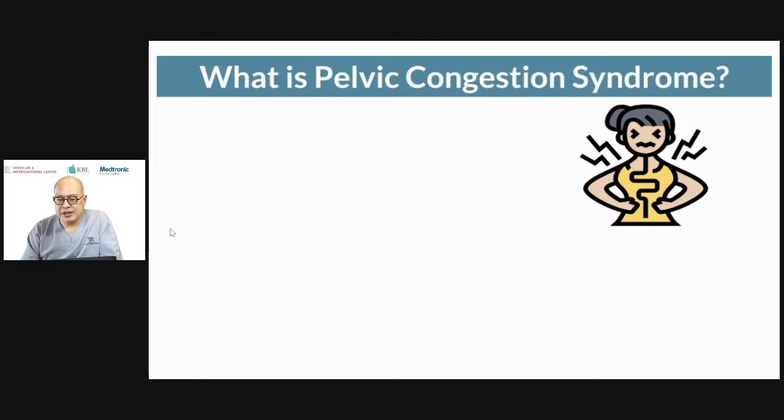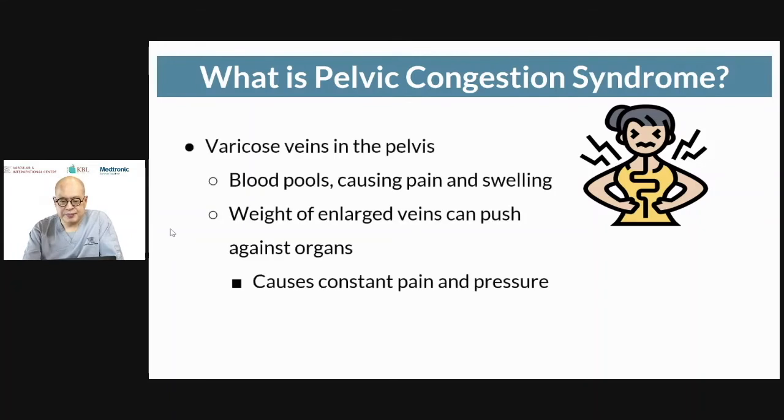I'm going to switch gears now and move to something a little bit more complicated, but which also affects many women, and that's pelvic congestion syndrome. Now, what is pelvic congestion syndrome? Simply put, it is varicose veins, but this time affecting the pelvis. In other words, affecting the vessels or the veins around the womb and the ovaries. Basically, again, the same problem.